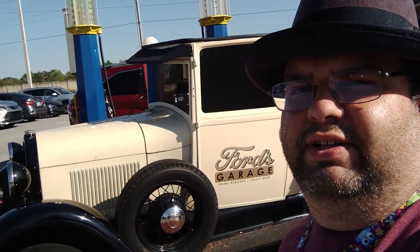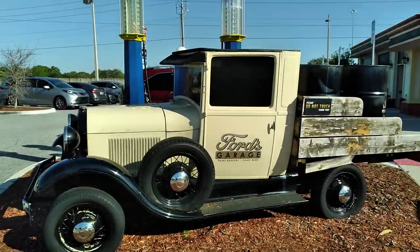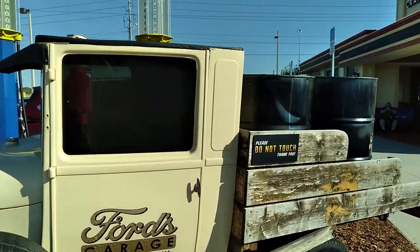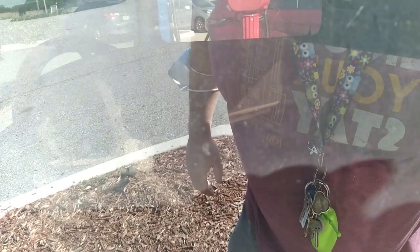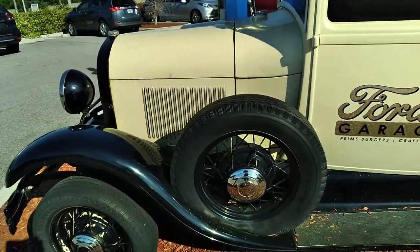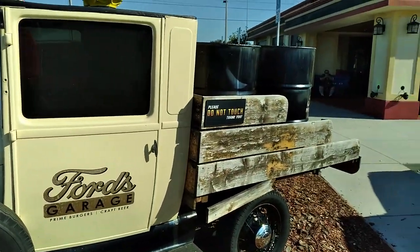Look at all the cool vehicles and stuff out here. Awesome. There is Ford's Garage. Nice, let's check this place out. Look how cool this looks. Now they don't want you to be touching it, but peer inside. That is awesome looking. I always thought these older vehicles look so cool.